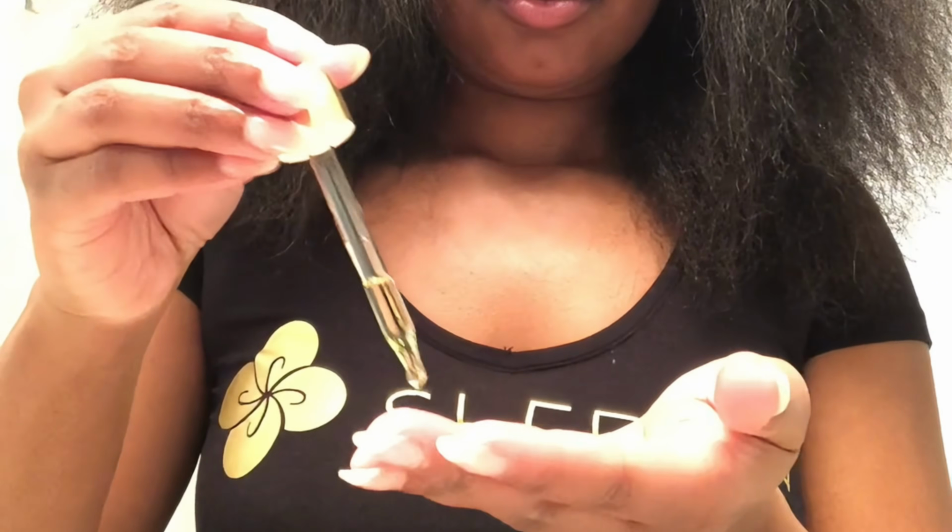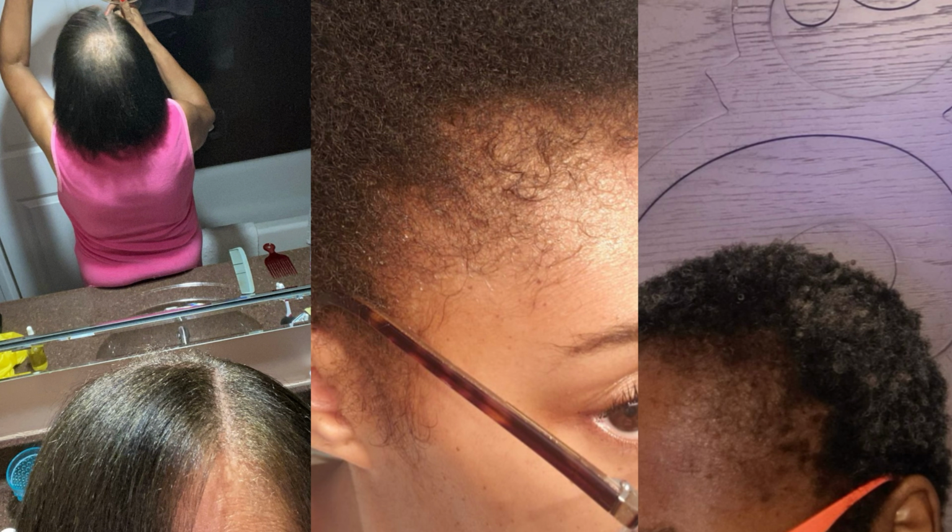Now, let's get into how to apply the oil for scalp and hair health, especially when addressing bald spots, thinning areas, and edges. Use the dropper or your fingers to apply a small amount of oil directly to the areas that need attention. Bald spots, thinning areas, thinning edges, or wherever you notice reduced density. Focus on the scalp rather than the hair strands, as regrowth starts at your roots.